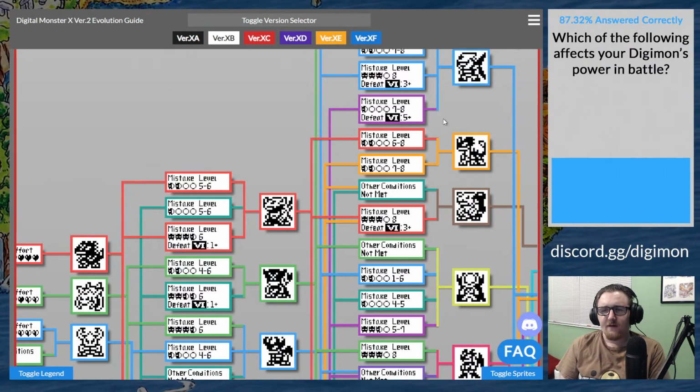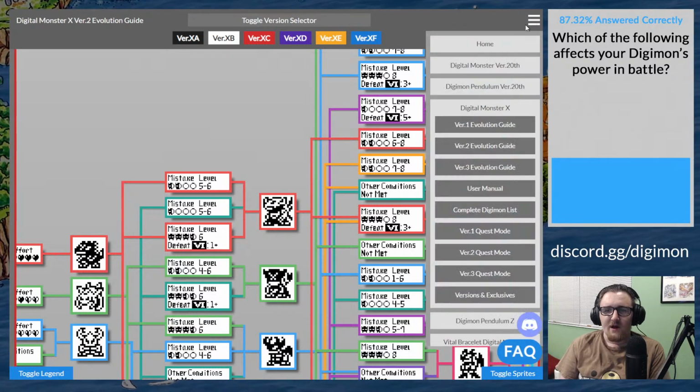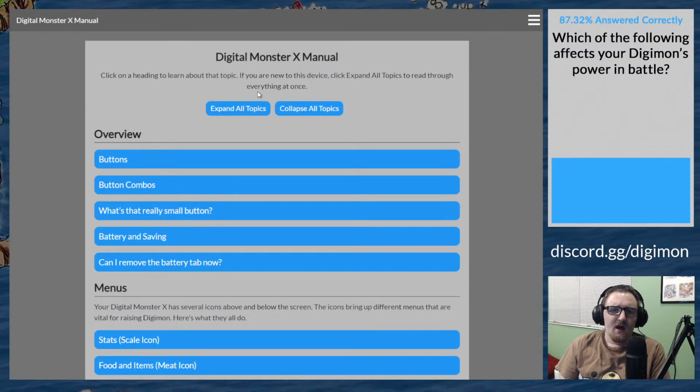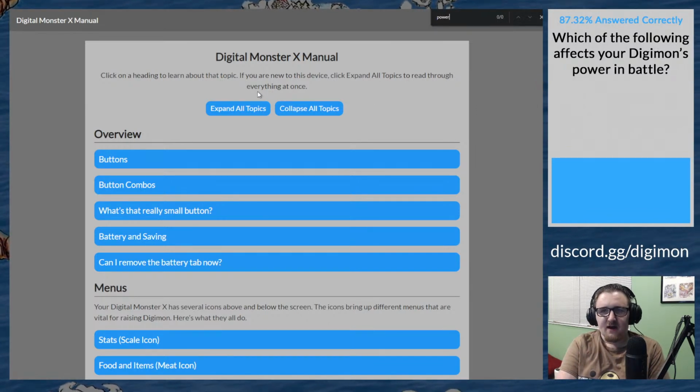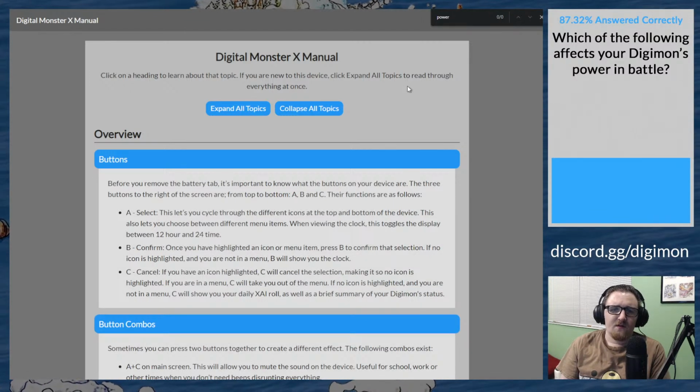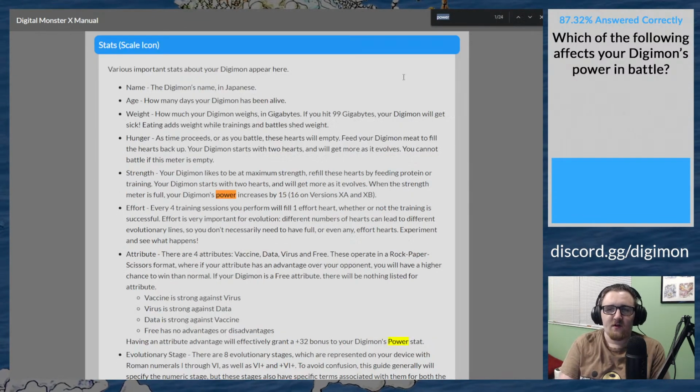All right, which of the following affects your Digimon's power in battle? What is Digimon power, you may be asking? Well, we'll go to the user manual once again, and you might already try typing in power. It's not going to show up because it's in a submenu. And if you weren't sure which submenu, smack expand all topics, then do a Control F, then type in power.